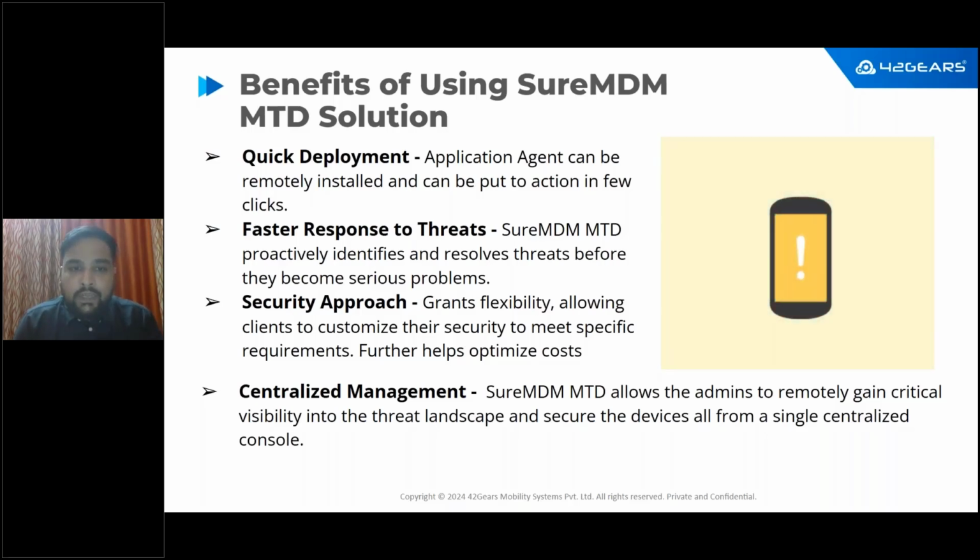Security approach. It grants the flexibility which allows the end customers or the clients to customize their security to meet specific requirements, and hence it further optimizes the cost, because at the end of the day it is safeguarding your devices from cyber threats and definitely increases the device productivity as well.